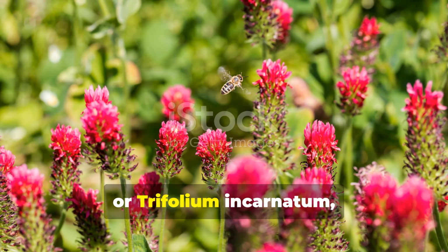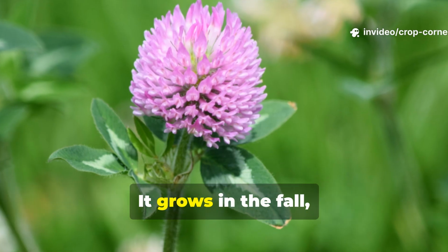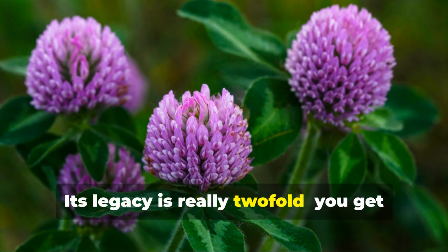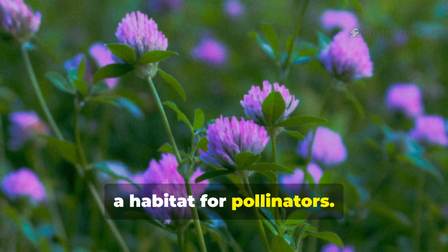Crimson clover, or Trifolium incarnatum, is honestly both a beauty and a real soil worker. It grows in the fall, fixes nitrogen, and, if you plant it early enough, often blooms in the spring. Its legacy is really twofold. You get soil improvement and, at the same time, a habitat for pollinators.